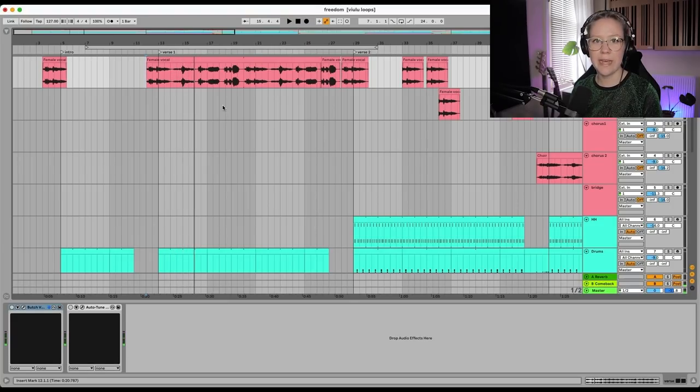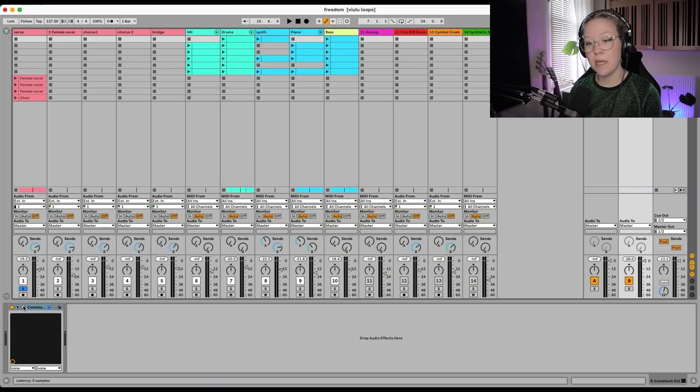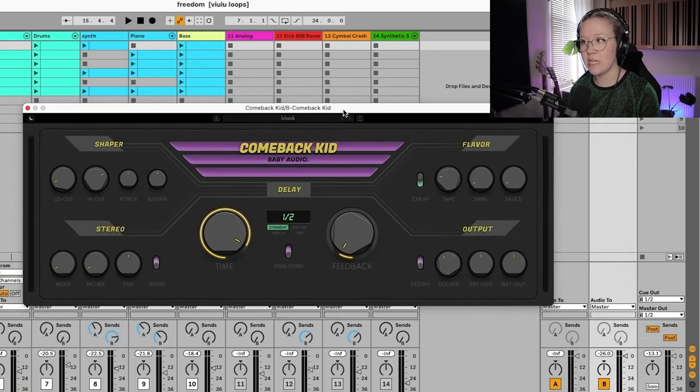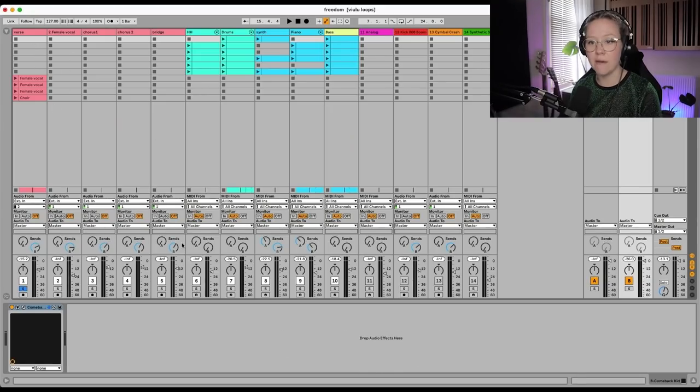So the first thing you can hear here is the reverb. No, delay. What am I saying? Instead of the normal Ableton Live delay, I've added Baby Audio Comeback Kid. It's one of my new favorite delays. As you can see, all the vocal tracks have delay on them. Same, I've added it to synths and piano, as well as some other sounds that we're going to be talking about soon.